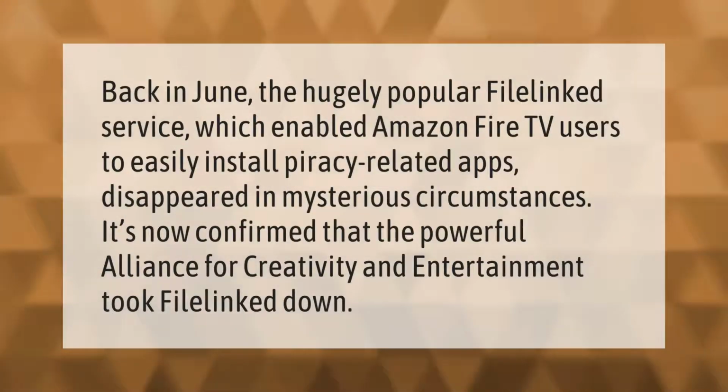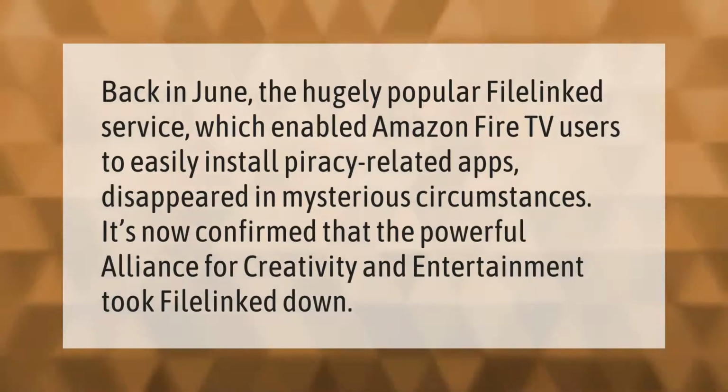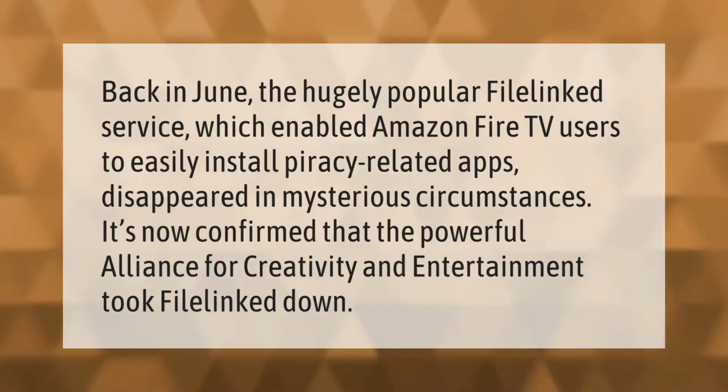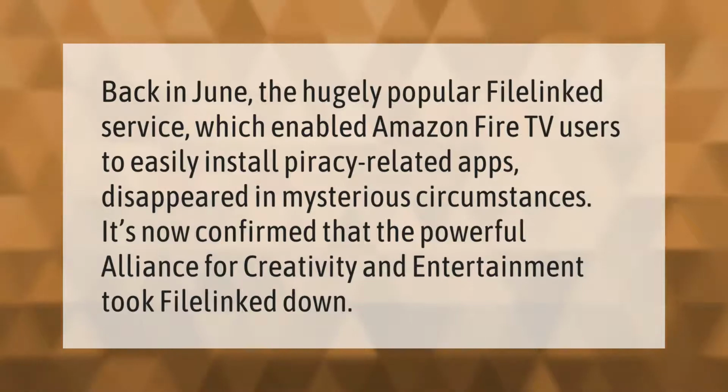Back in June, the hugely popular FileLinked service, which enabled Amazon Fire TV users to easily install piracy-related apps, disappeared in mysterious circumstances. It's now confirmed that the powerful Alliance for Creativity and Entertainment took FileLinked down.